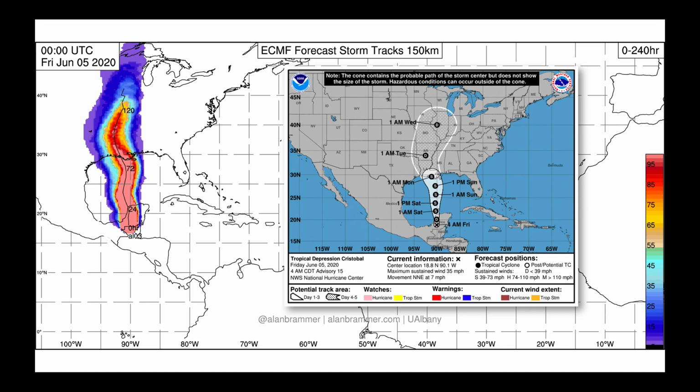What's been interesting is how long Cristobal has just stayed over parts of the Yucatan Peninsula, dropping enormous amounts of rainfall. Now, while the National Hurricane Center is not currently forecasting Cristobal to achieve hurricane strength, remember the conditions in the Gulf of Mexico are ripe, so we got plenty of warm water, and the potential is there. We just have to watch what the wind shear environment looks like around Cristobal as it moves north. But the National Hurricane Center has really settled in on the track that you see over there in the embedded figure, and they've been steady with that for the last several days here.